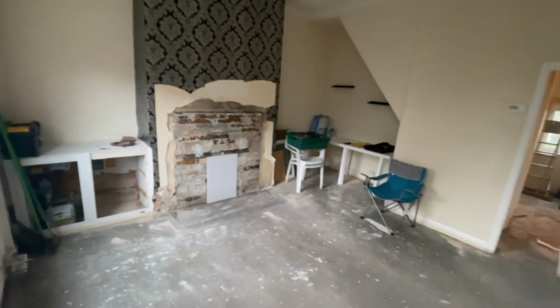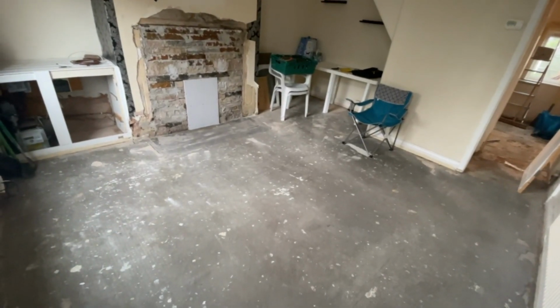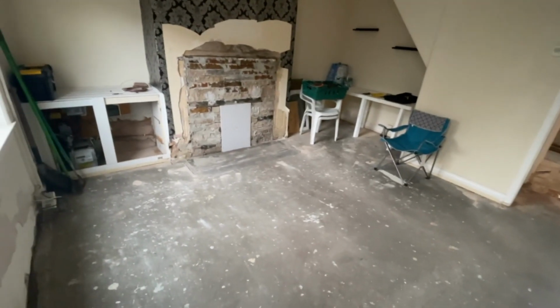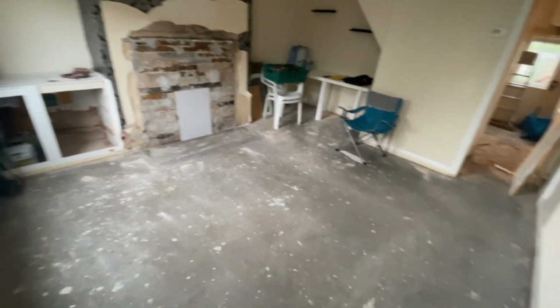This is the living room. So yeah, we've taken up all the old laminate flooring. The last person also left a carpet underneath as well. So yeah, a bit rogue. So we removed all of that as well.